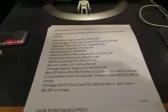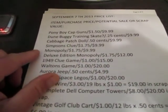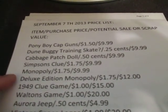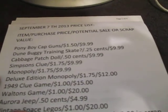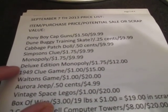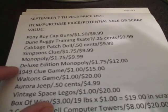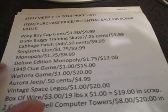So that's about all we found. We didn't find a lot for eBay this week, but we made up for that with all the scrap stuff that we found. And you probably watched that video yesterday. So anyway, we'll get to the price list here. Okay, so we got our items, our purchase price, potential sale or scrap value. So we had the cap guns. We paid $1.50 for all three. Projected sale $9.99. Little dune buggy training skate, I have no idea. We paid $0.25.